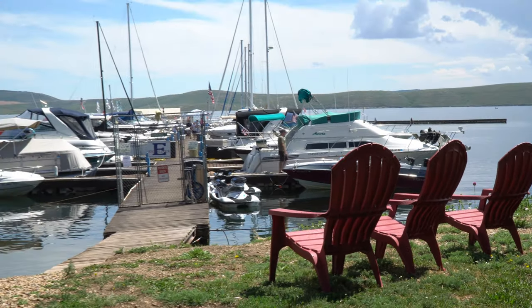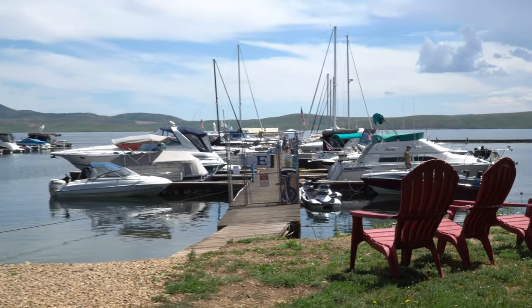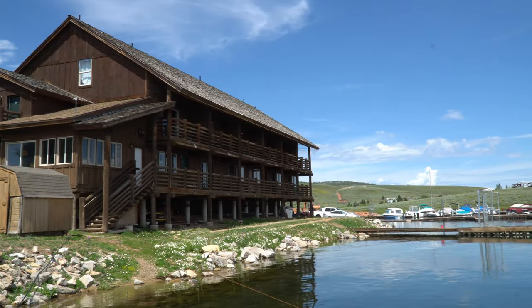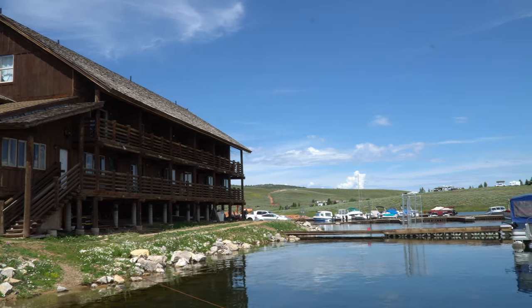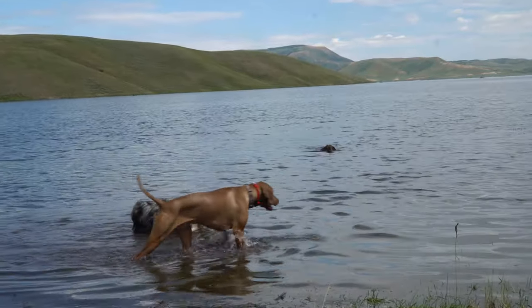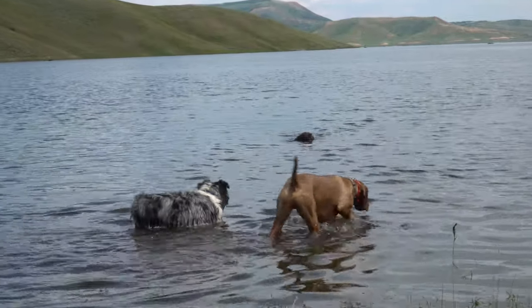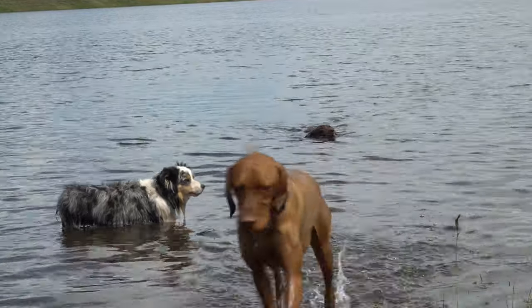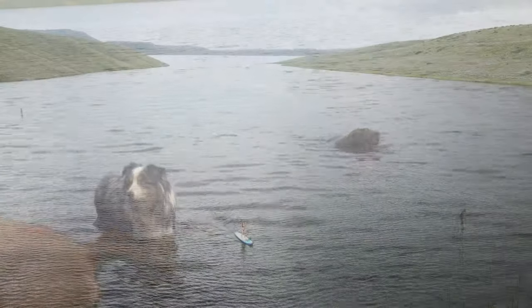The Strawberry Bay Recreation Complex also includes a large marina with boat ramp, a small inn, and a store and restaurant, complete with gas pumps, boat rentals, and fishing supplies. We were intending to do some kayaking and fishing this weekend on Strawberry Reservoir, but with stormy weather closing in, we opted instead to just let our dogs swim for a bit.